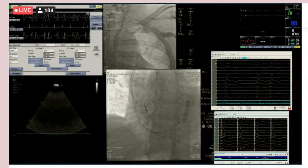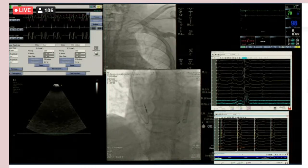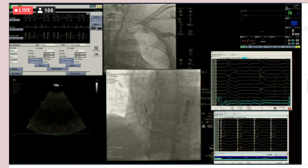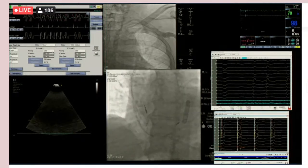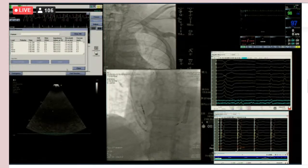Greg, did you? The counter argument is we don't know what the lead longevity is with this sort of flexion point. The numbers are great for 6 months or a year. We don't know what happens in 5 years or 10. With His bundle experience, we already had disappointments, at least I had disappointments. Good leads that sometimes would dislodge 8, 10 months after, or high thresholds. And extraction, we don't know about either.